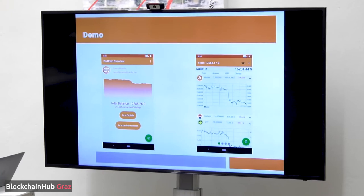Then if you click on this button, go to portfolio, you get to this second screenshot where you can see the different wallets.